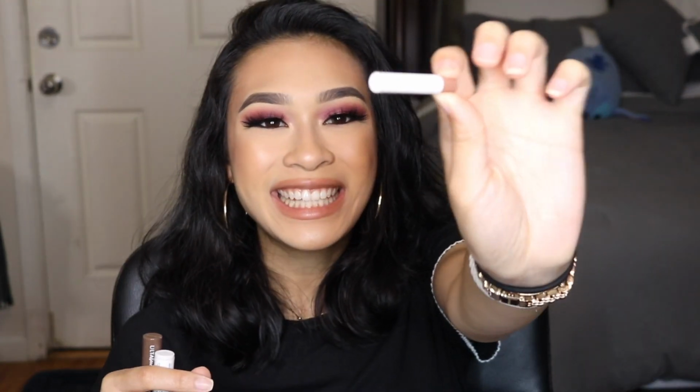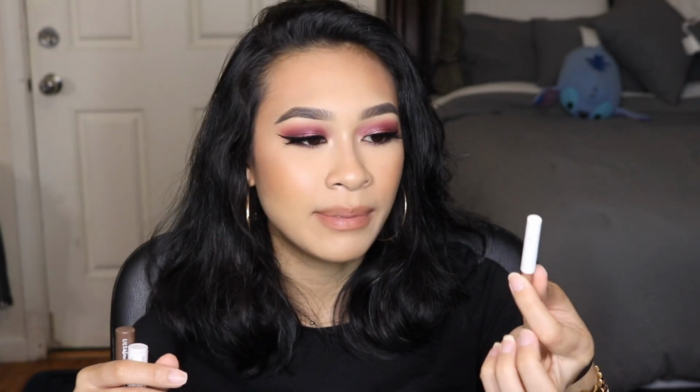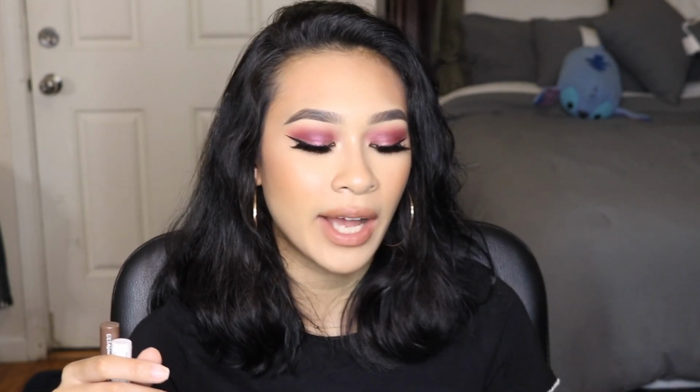But for now, that one just isn't it for me. My itsy-bitsy little lip liner. This is the Colourpop and I Love Sadie Curvy lip liner. I do have a backup.